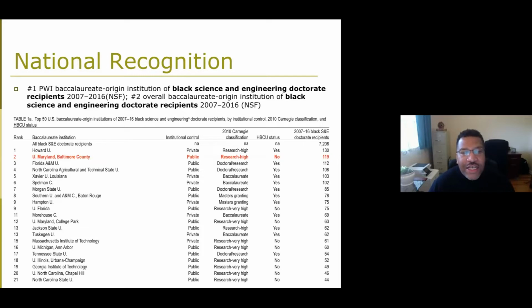This was mentioned in my intro, but I'll just cover it really quickly. We are the number one predominantly white institution in the nation sending African Americans on who graduate and complete PhDs in STEM.